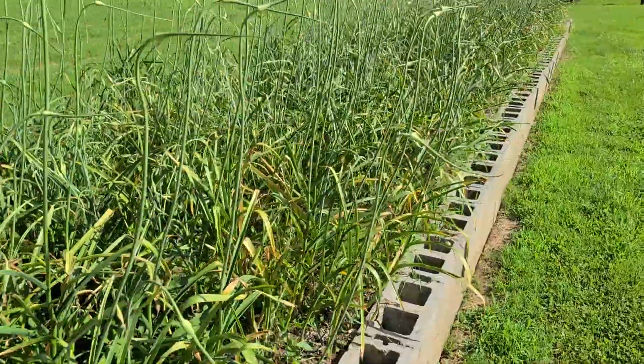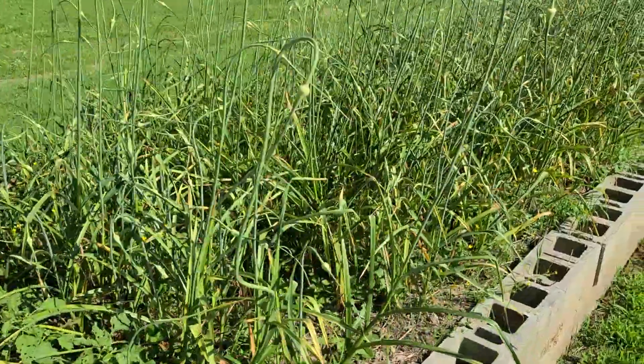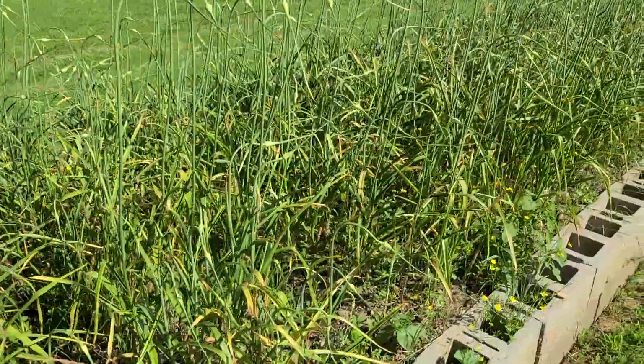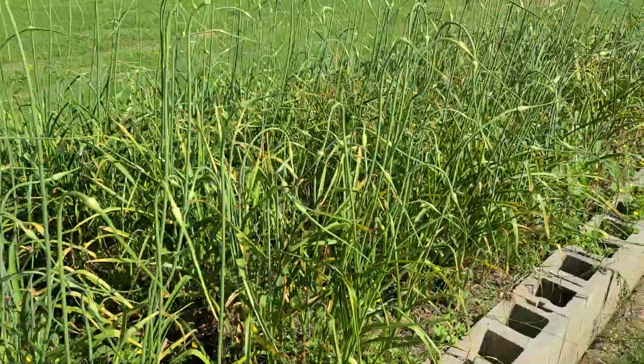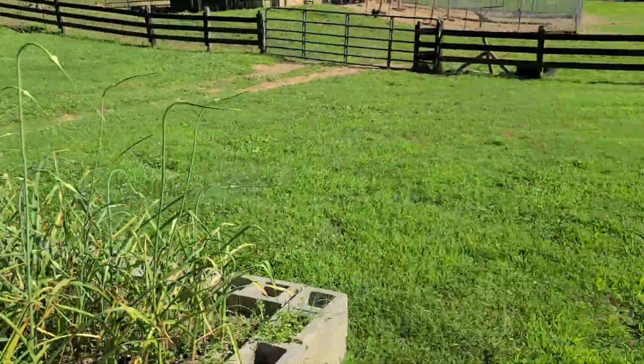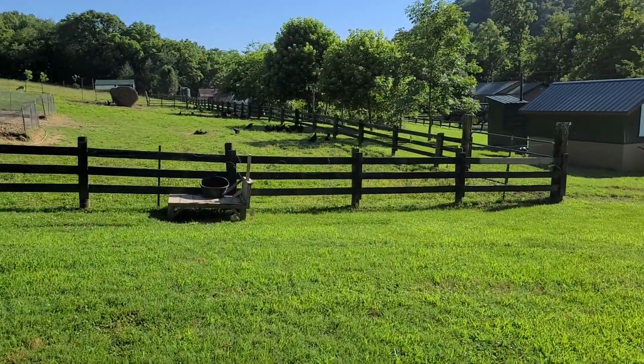All this wonderful garlic right here. Look at this. As a matter of fact, this is our largest raised bed that we have on the community. We're definitely going to have more than enough. Over here are our layers, where we get fresh eggs.